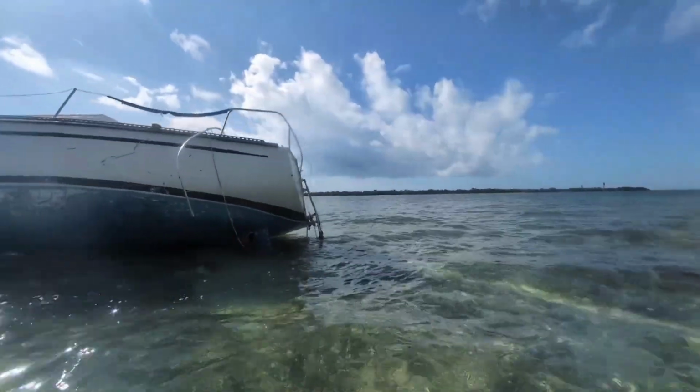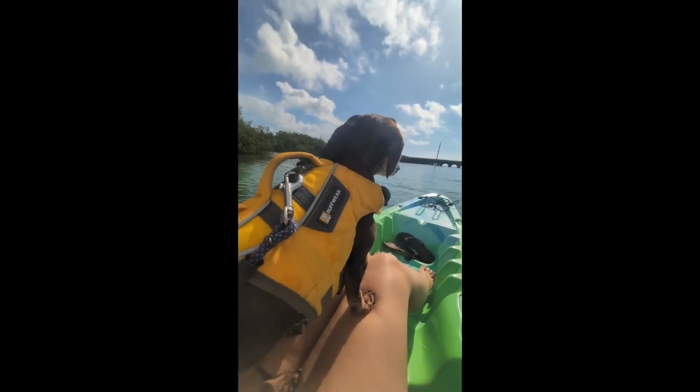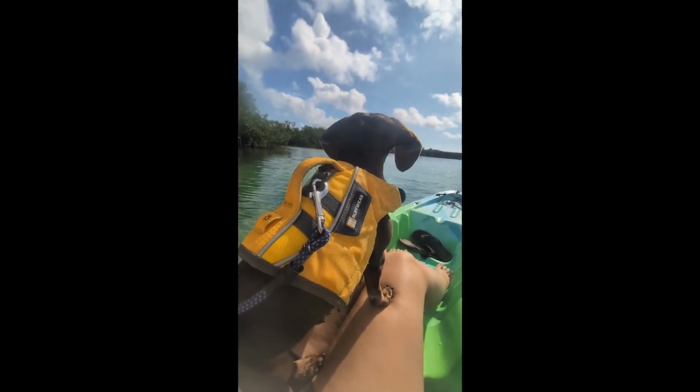She's been kayaking plenty of times before and she loves it. Honestly, half of the fun is watching her enjoy sightseeing and wildlife watching with us. She's a good girl.